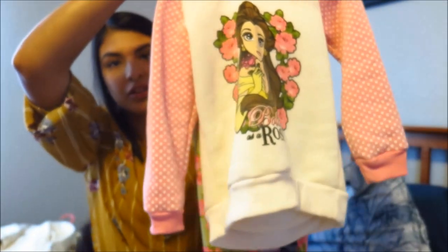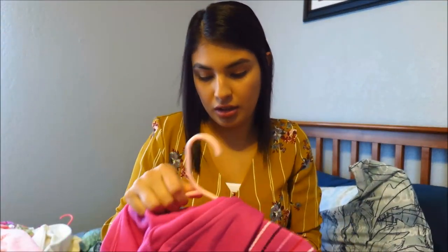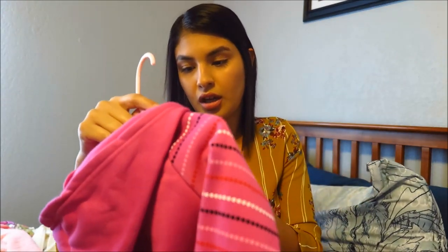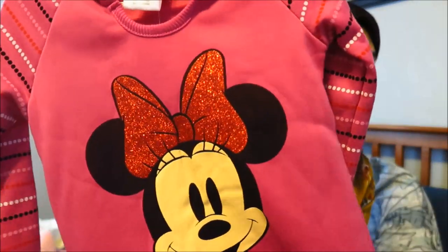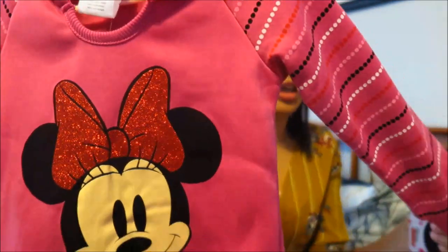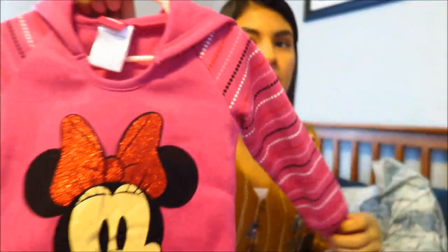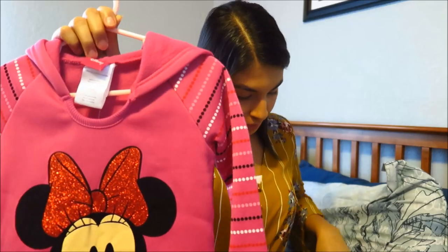It's kind of hard. Yeah. So there's that other outfit. And then the last outfit that I did get her is also from Burlington. And it's the Disney, it's Minnie Mouse. Her bow is really sparkly. It's really cute. It's this dark pink color. And it comes with the matching pants also.